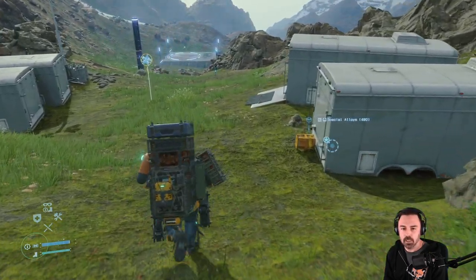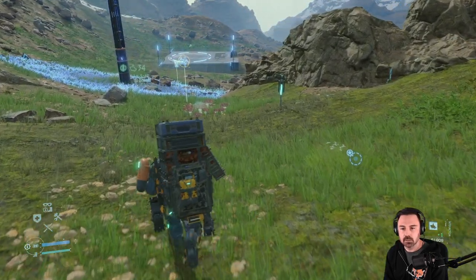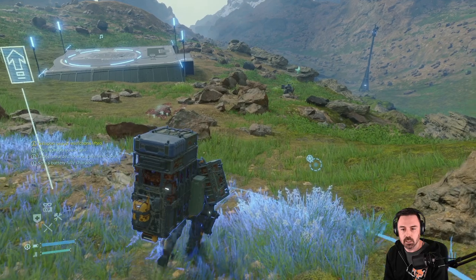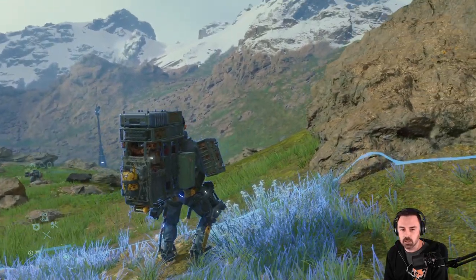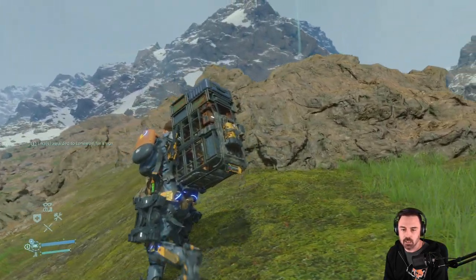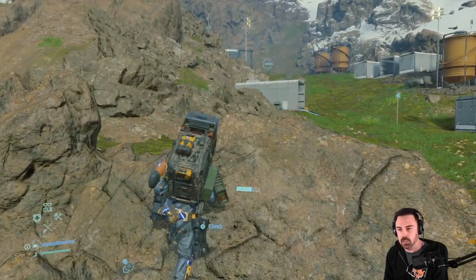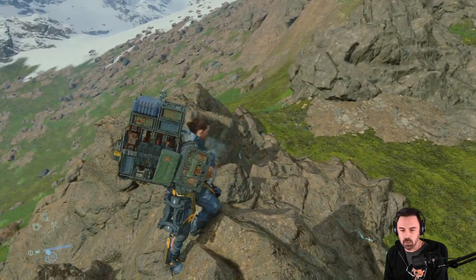Oh! But interesting bit of dialogue there with Hartman, who suspects that the prior mass extinctions here on planet Earth may have been caused by previous Death Strandings. So, that's an interesting theory. And before we head down there, let's go ahead and climb up this rocky bit here and construct a zip line in the event that we need to get back here in a hurry.